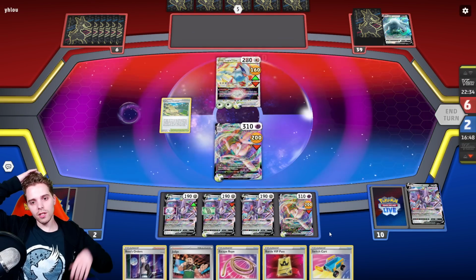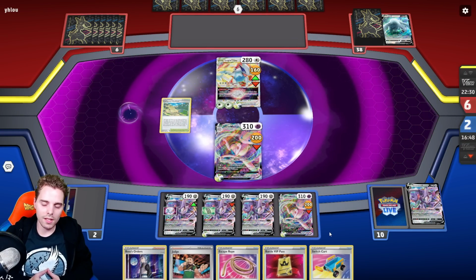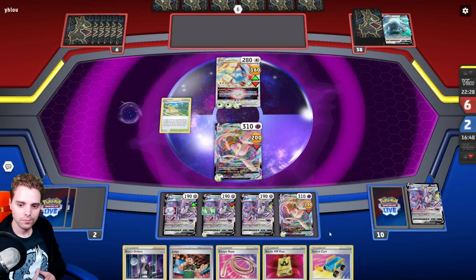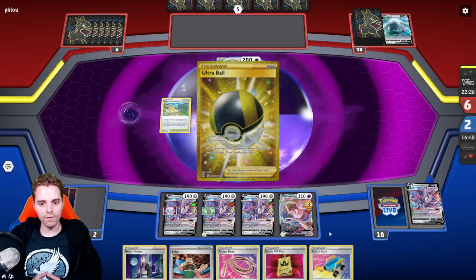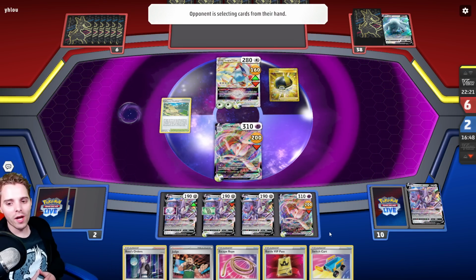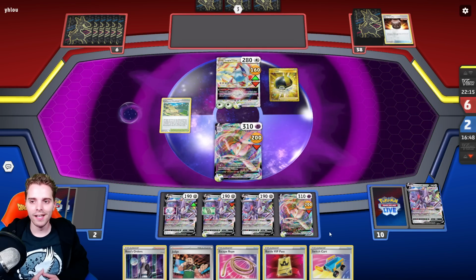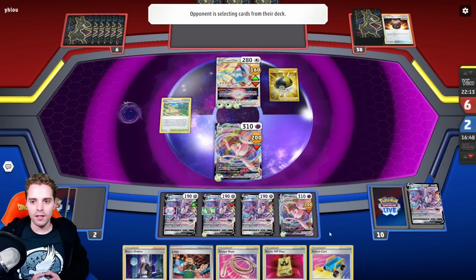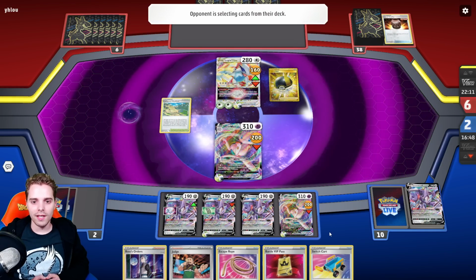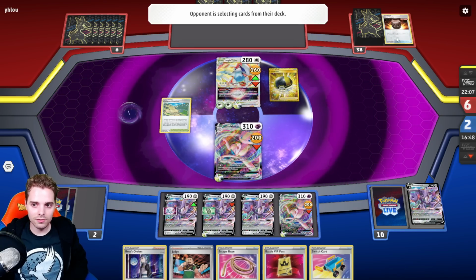160. Either we Technoblast or we take it down with Echoing Horn and Boss's Orders. It is definitely awesome. There's no way they have some sort of a snipe Pokemon. In the past, we could have been afraid of something like Amazing Rare Raikou, but at this point, there's no Pokemon that can slap 120, 120. Let's see what they have.